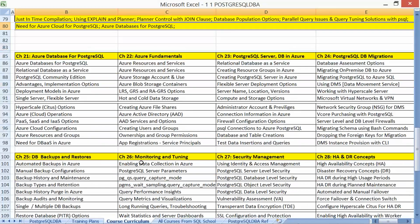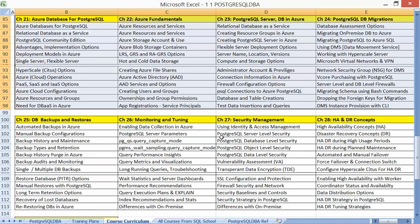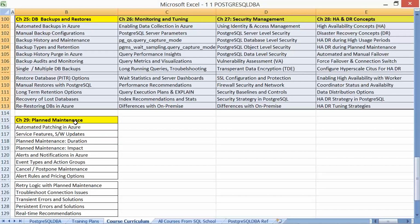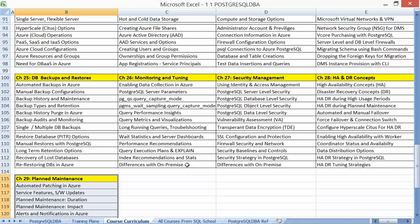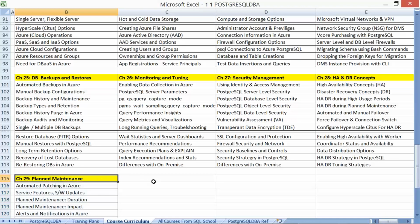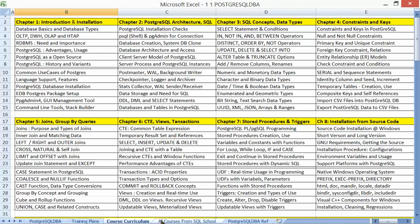Then based on your course plan, you will continue for Azure databases, right from the fundamentals of Azure, basics of Azure, to Azure Active Directory, Azure Monitor, and Azure fundamentals for databases. Continue for implementation and migration activities of PostgreSQL in Azure, backup restores, monitoring activities, security and HADR in Azure, and maintenance activities. So chapters 1 to 20, plan A, starter plan. 1 to 29 will be the experienced Azure plan, plan B. With this information, let's get started now.